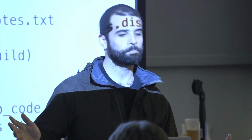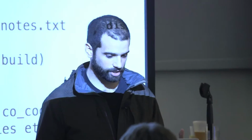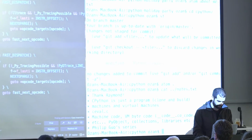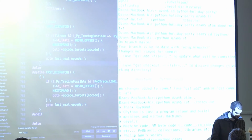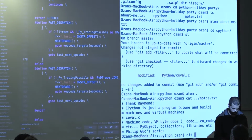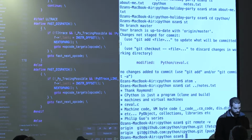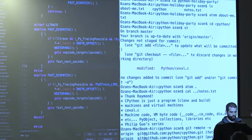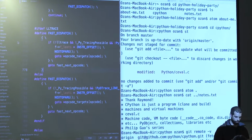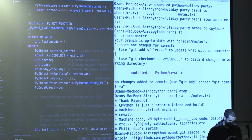CPython is just a program. It's a program that runs programs, so that's a little bit tricky there. Maybe we'll start with CPython just being a program. What we mean by that is that it's here. You can grab it from all sorts of places, but I've just pulled it with git clone. I'm sure you've pulled hundreds of things from Git. Pull CPython, and it's just code, right? You can open up your text editor, and here's the Python implementation.